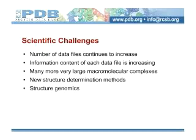Our scientific challenges are that the number of data files will continue to increase. The information content of each data file is increasing. So little by little, we're going to go from 400. We have a potential of 3,000 metadata items that can be filled in with data. And the only way you could do that is by automatic capture of data from machines, and that's beginning to happen. And so that will happen. We'll have more very large complexes. There will be new methods, and structural genomics, of course, is going to yield more structures.